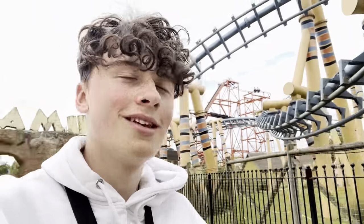Really smooth. The restraints are a bit uncomfy though. It's a bit of a weird system of the restraints. But yeah, no, they were getting the trains sent out pretty fast. We were waiting about 15 minutes for that. It wasn't too bad for the queue that was there. So yeah, no. Next up, Kumali. Oh yes.